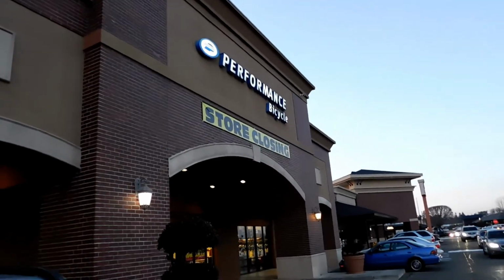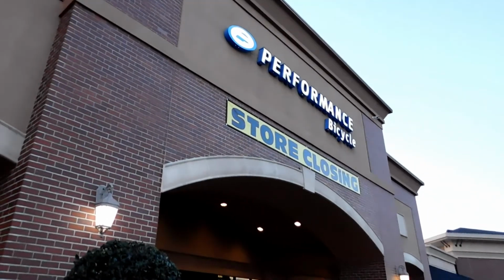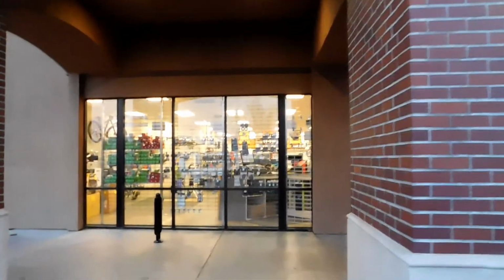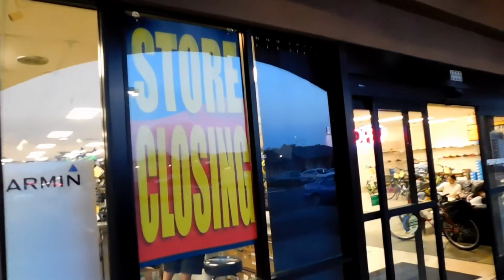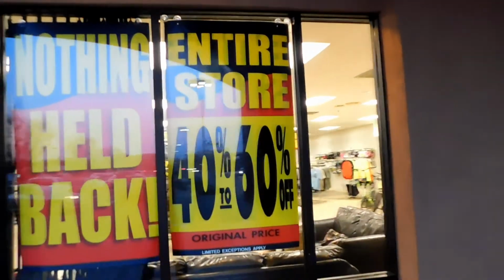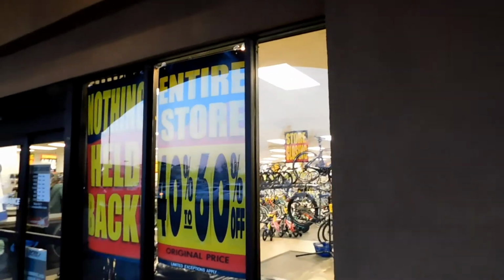Just real quick, I wanted to capture this before I pass it. Performance Bicycle is indeed closing, and everything is half price. If you see this sign right here, it says stores closing. Over on this side, nothing held back. Entire store 40% to 60% off. This store will be missed.